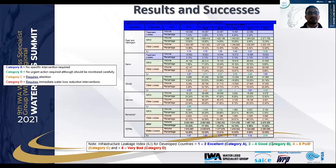Okay, and results and successes. I'm referring back to our percentages of non-revenue water. To really evaluate our successes of leakage and non-revenue water management, the infrastructure leakage index is used. You'll see at the bottom the different categories A through to D. Basically, if it's blue, it means we are good to go. You'll see the 2021 financial year, we have the ILI set at below 2, except for in Hermon.